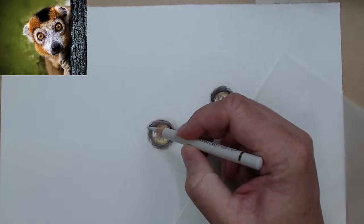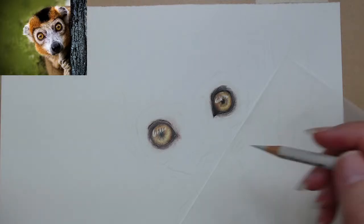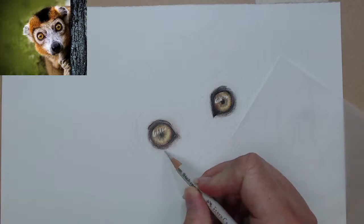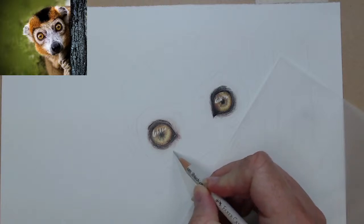I'm just going to move my reference a little bit because I'm looking behind a camera. Okay, so I'm following the, and I'm just getting a nice base layer of this warm grey one down.